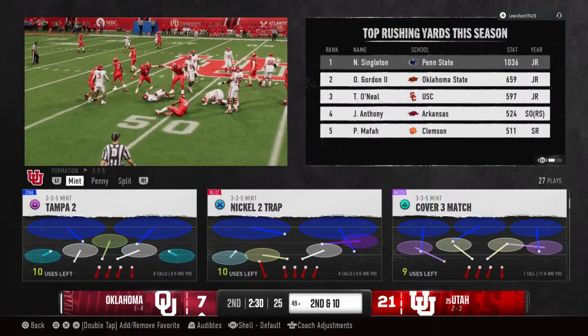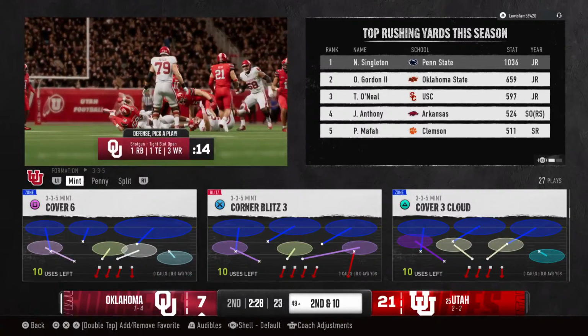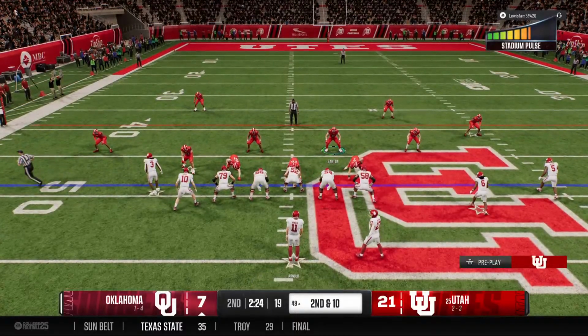Yeah, Reese, I wonder now if this offense is maybe going to try to get to the perimeter of the field and see if they can use their speed to hurt this defense. They got nothing on the last play. It's 2nd and 10.